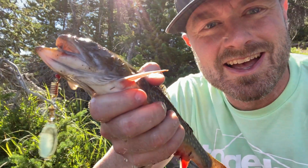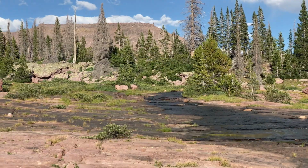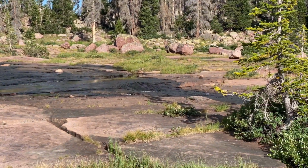Well, y'all, I'm here at Jack and Jill Lake. I gotta tell you, it's gonna be fish dinner tonight. Check out this beautiful waterfall.